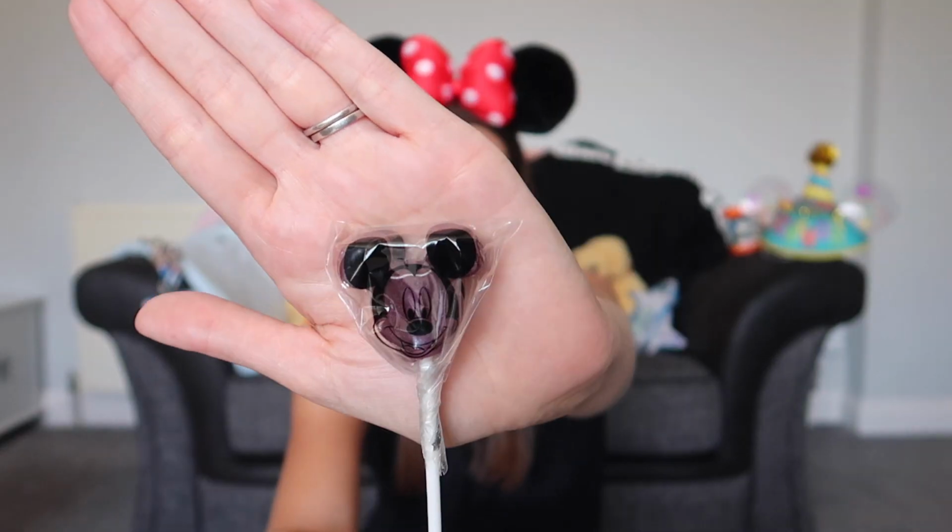Okay, and the next thing that Brody bought with his birthday money, we only have one of these left now because he's been munching his way through them, was a packet of Mickey lollies. The little Mickey Mouse shaped lollipops, and I think there was about $6 or $7 for about 6 lollipops, and he's just got the one left now. But yeah, that was one of his little buys, bless him.